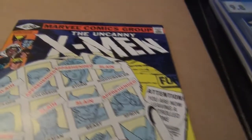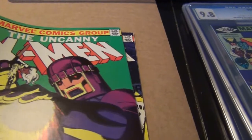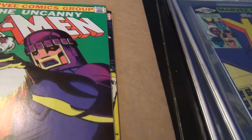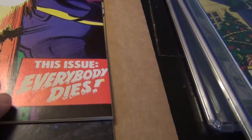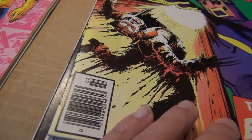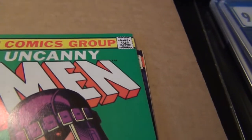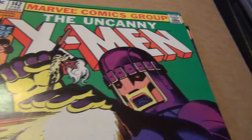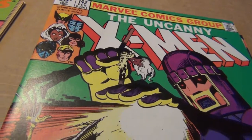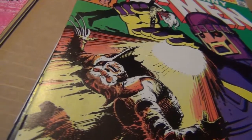So that's my 141, and here's my gorgeous 142. This book is probably just like the 141, a 9.6. Beautiful. And this is one of the few issues that Terry Austin did the entire cover. I believe he did 2 covers for his run on the X-Men with John Byrne. From memory, I don't recall what the other one was, but this is one where he did the whole thing himself.